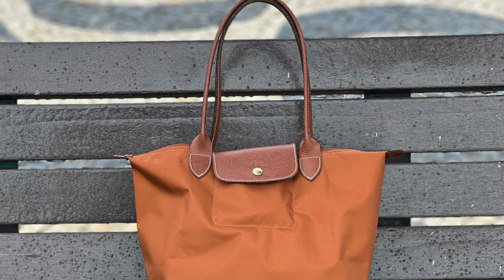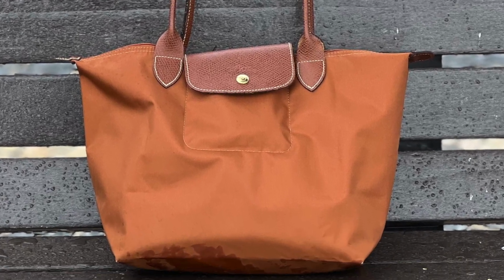I honestly feel like this size is a great size. You can fit so much in here, you guys. And obviously, if it is raining outside, this is the bag that you want to grab. The water will definitely not penetrate through. This is made out of a nylon material, so it could get drenched. Believe me, I've been there. And nothing inside of your handbag will feel a drop.